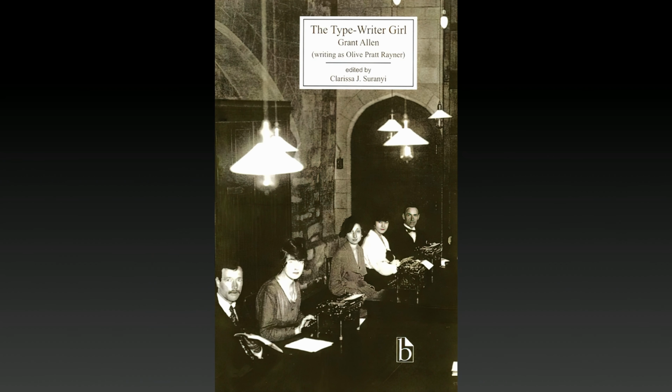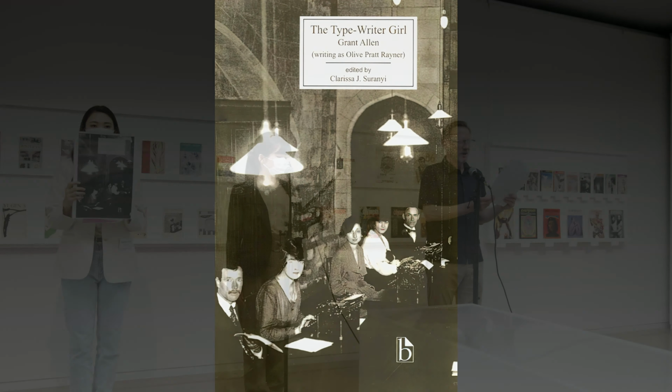Women quickly filled the ranks of typists. Their position became the subject of popular literature. In 1897, a novel was published titled The Typewriter Girl. The main character of this novel is a 22-year-old woman desperately in need of a job. She learns to type, and then she answers a newspaper advertisement for a typewriter. The ad specifically requests a female. Her job interview is quite brief.